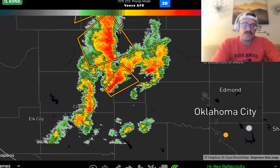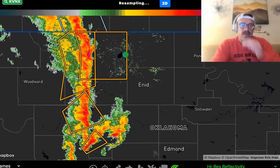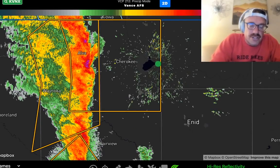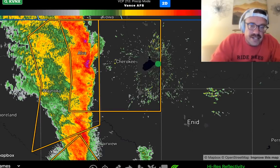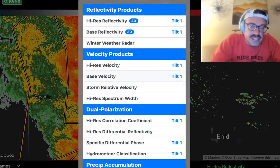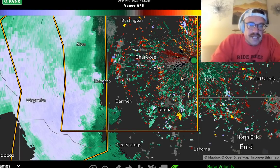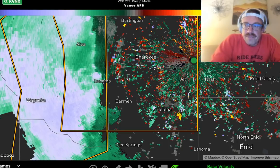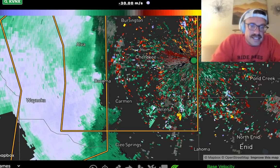Big blob of storms, a cluster here in northwestern Oklahoma. Big squall line producing 70-mile-per-hour winds. Severe thunderstorm warning extended east. That includes Cherokee. So definitely transitioning to more of a straight-line wind event. Definitely some big winds getting picked up in here. That's up to about 30 meters a second. Definitely getting some winds gusting up to 60 at least.